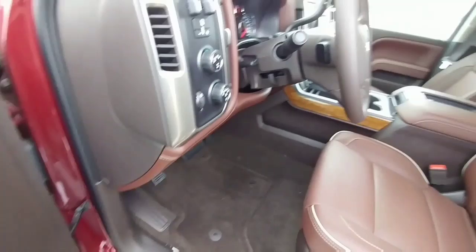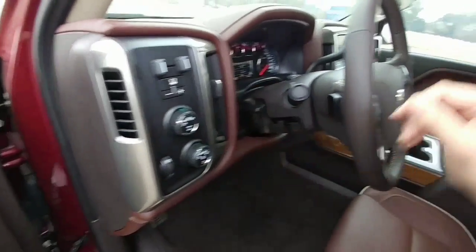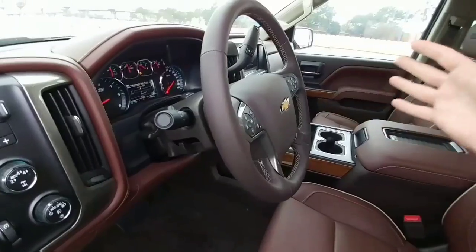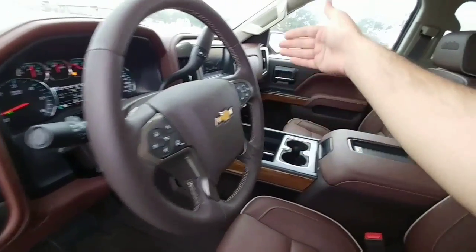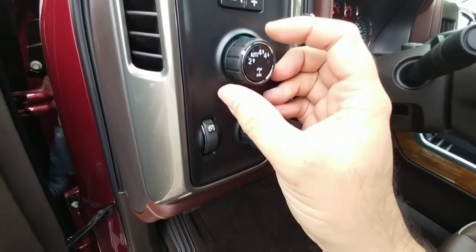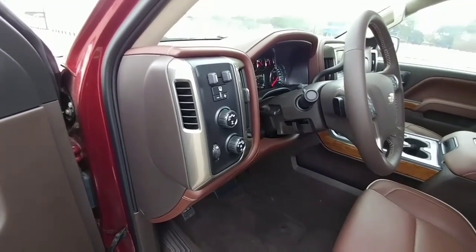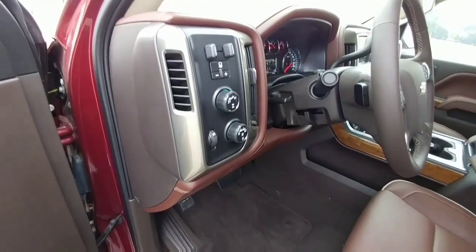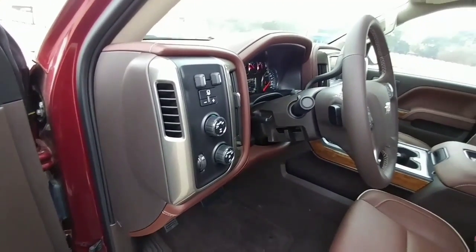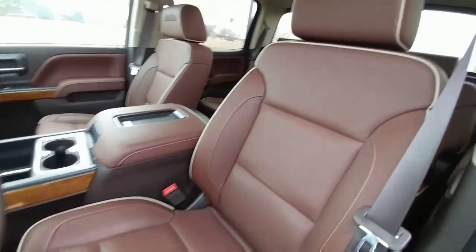What I'm not a big fan of is the trailer brake control right here. I feel that on all trucks it should be on this side. I'm left-handed and I still prefer that it would be on this side, somewhere in the lower portion of the center right here. This is also where your two-wheel drive or four-wheel drive selector is. This truck does have an auto-locking rear differential, so you can actually have it automatically lock the rear differential if it detects slippage. I really like the brown interior on this truck.